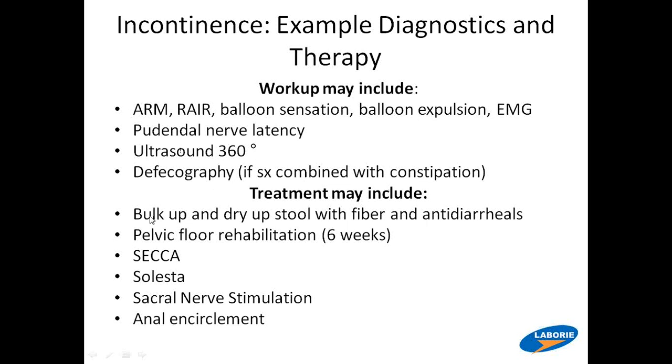Treatment, always first. I'm kind of a less is more person, so I'll say, and it's a little labor intensive, to sit down and say, what is your stool like? How much fiber do you have? What do you take? Here's a food diary. Maybe you could fill it out. Here's a fiber sheet. I want you to try half an Imodium every day and then titrate it. So you work with them and have them come back in a little while.